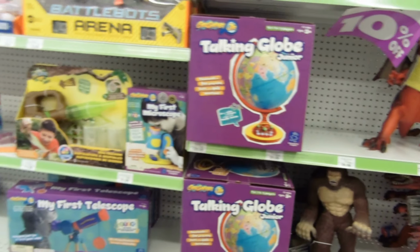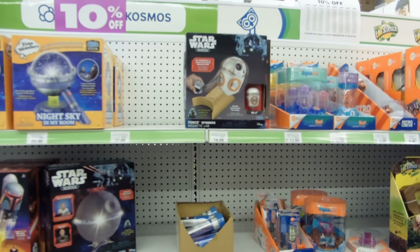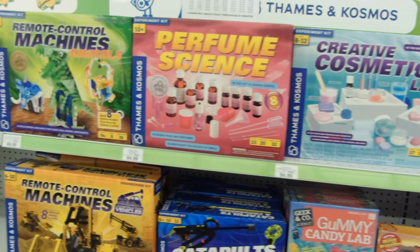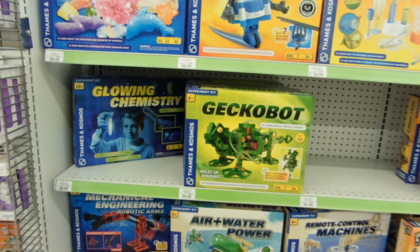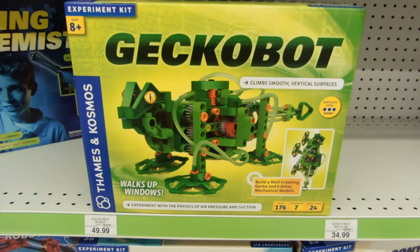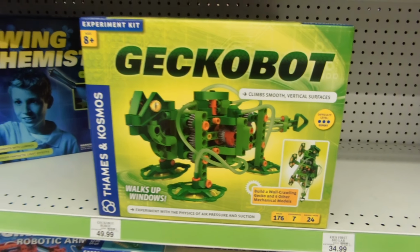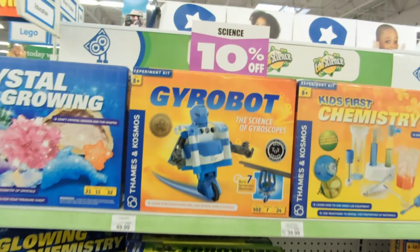A talking globe. That could get irritating. Especially when countries change their names, like the USSR becomes Russia. What country is this? Russia. No, it's the USSR. It's Russia! Gecko bot walks up windows. Oh, that sounds cool. Climb smooth vertical surfaces. Of course, how does it get to those smooth surfaces? You probably have to stick it on there, but still, very, very cool.